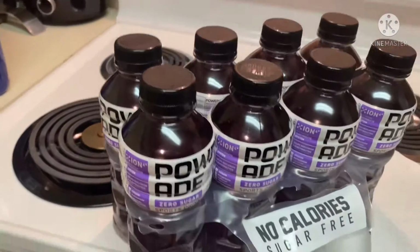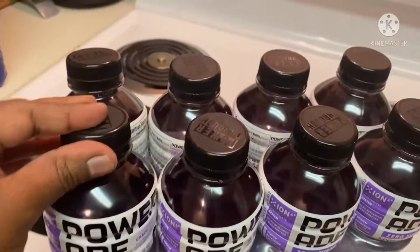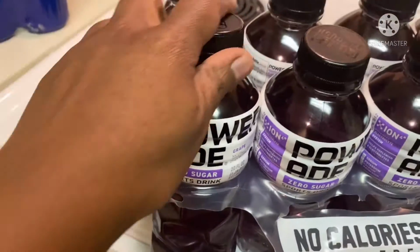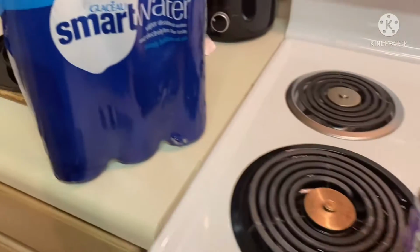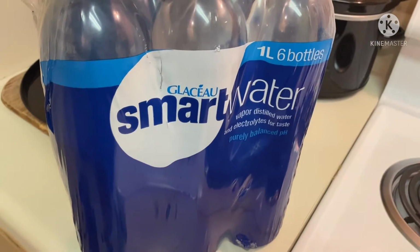Okay, you guys, the last little bit of haul is this Powerade. It is an 8 count and it is the flavor grape. It's 20 ounces, zero sugar. This is my favorite one. I tried the orange ones too, but I don't really like them in the zero sugar. So I picked up this. I picked up three of these of the Smart Water, 1 liter, 6 bottles in each pack.